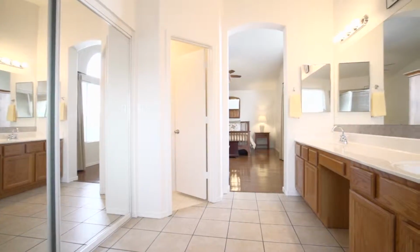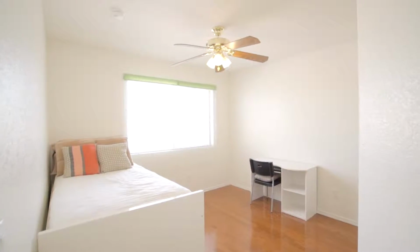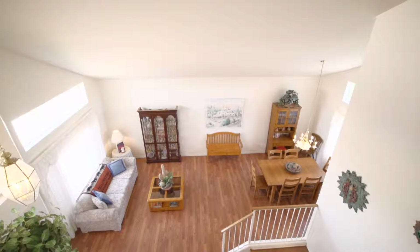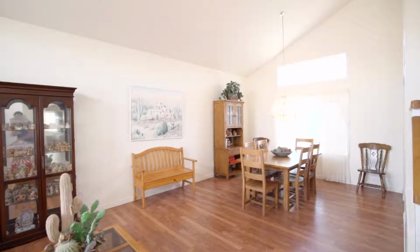Great, and for those of you that already know this, but I'll mention it, the bedroom and bathroom can be used for separate living quarters for a mother-in-law or even a teenager. And then the best part about that is that it allows the privacy if you are working from home. Absolutely. Great, let's go take a look at the updates now.